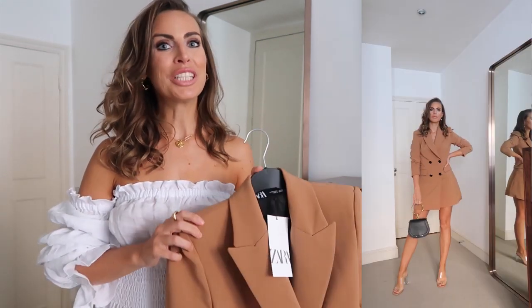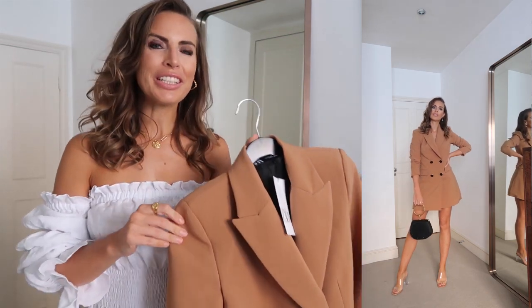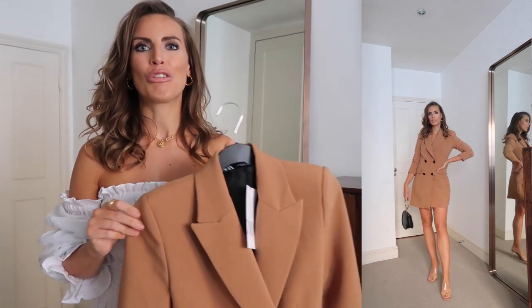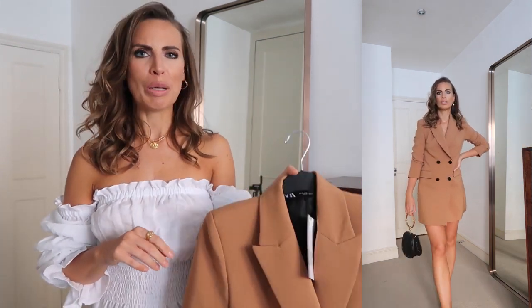So I told you guys I had a blazer dress. Even though I don't think this is marketed on the Zara website as a blazer dress per se. I think on the website it's called a frock coat or something like that.